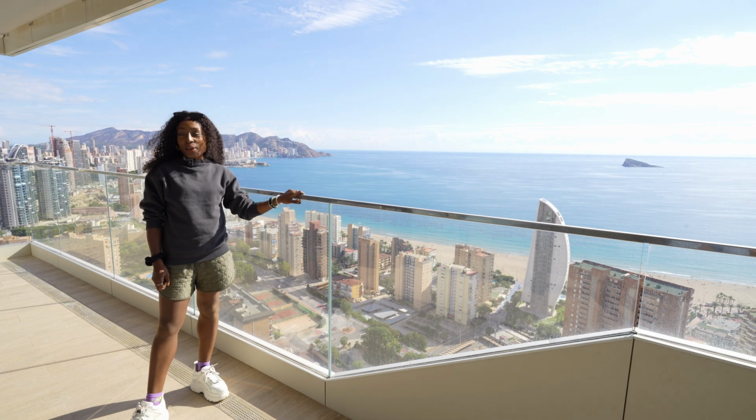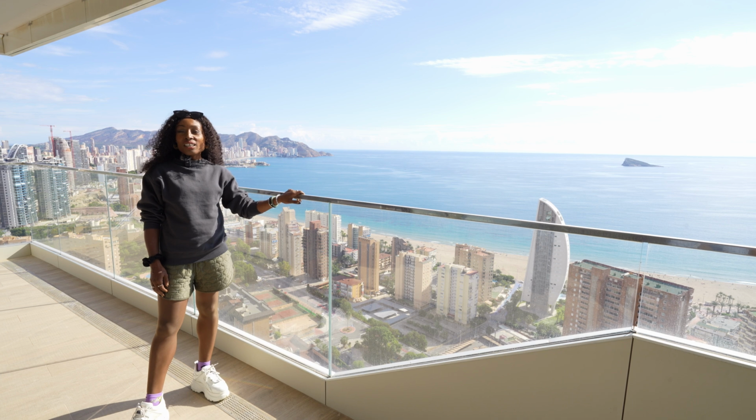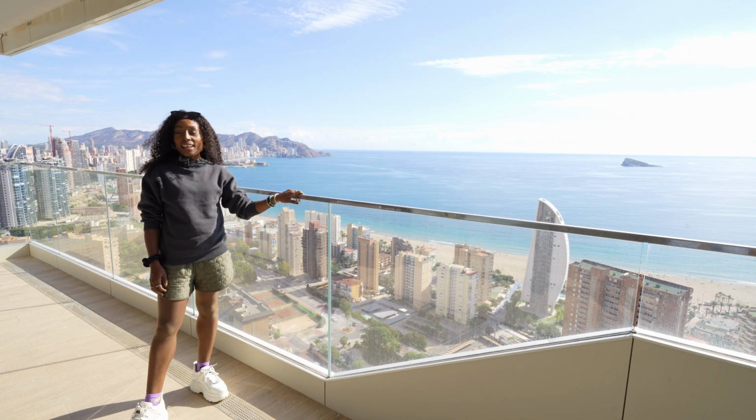The nitty-gritty. The property tax, or IBI, is €800 per year, the community fee is €2,000 per year, and the refuse is €150 per year.